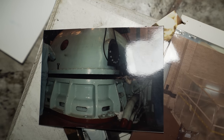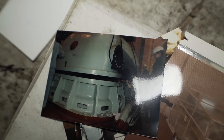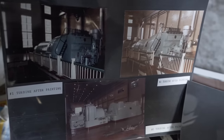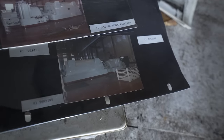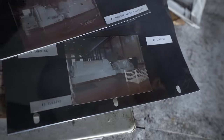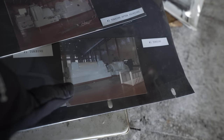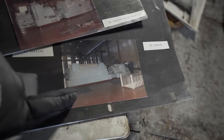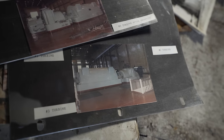There's them hoisting off the cover to one of the turbines. Here's where they painted the turbines green. Paint is all fresh. That's before they painted the Operation Desert Storm thing on it. Yep. Well.